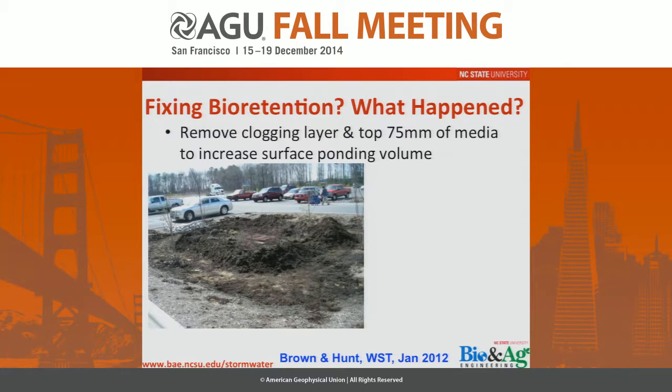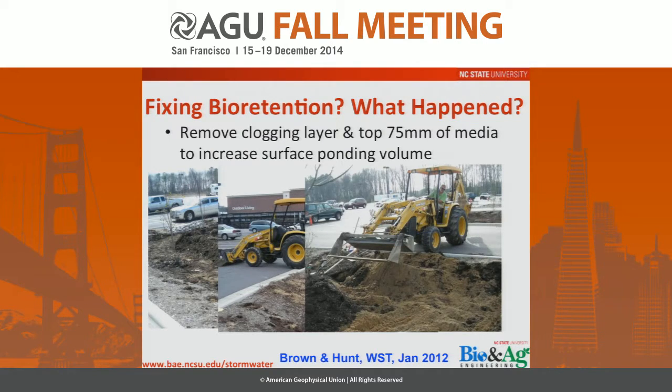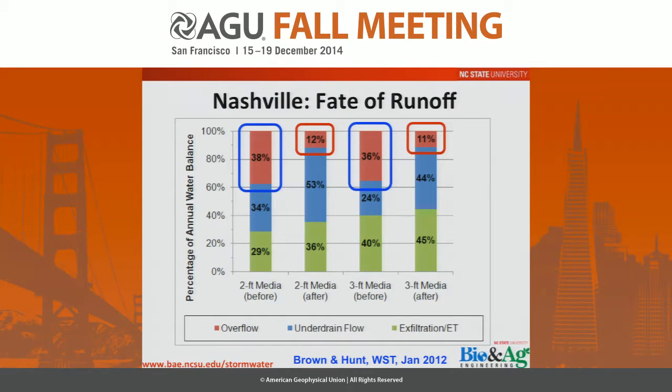Okay. So what we did is we fixed it after a year's worth of monitoring. And what we found is we had to go in and basically clean out the top 75 millimeters of media to remove that thin gray line. And by doing that, we also increased our storage volume within the bioretention cell. It was a one-day job where we had a contractor come out and actually do this work. And you can see the impact of that.